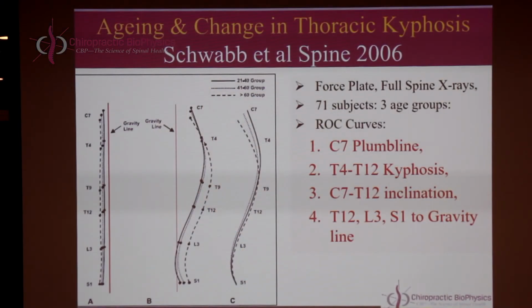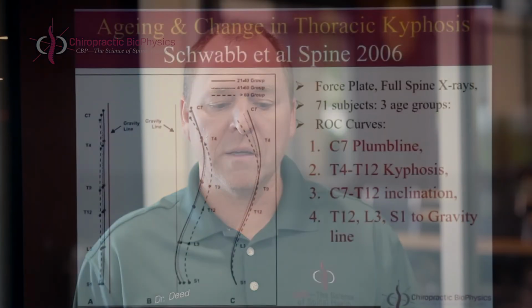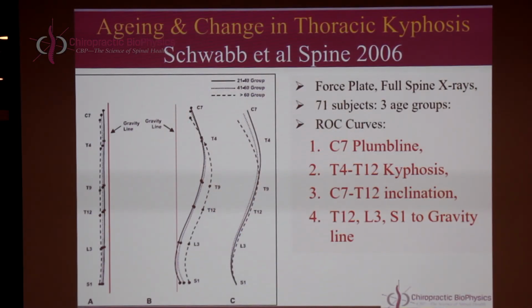That brings us to the 2006 paper by Schwab et al., where they nicely categorized subjects based on their decade of life. 21 to 40-year-olds are back here in this nice dark line. 41 to 60-year-olds are in the dotted line in the middle, and then over 60 years old in the dashed line here. You can see the 60-year-olds have a net increase in their thoracic curvature by at least 10 degrees, and they have an anterior translation of their thoracic column. T1 is going in front of T12, and their sagittal balance is really dramatically changing.